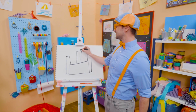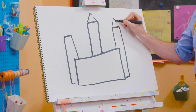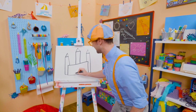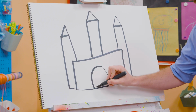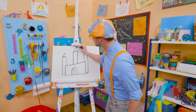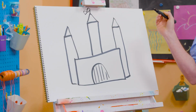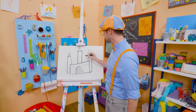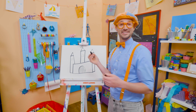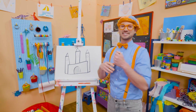Whoa, and then we can draw a nice triangle right up top on all 3 of these. Whoa, it's starting to look like a castle, right? Oh, and you can't forget about the drawbridge. There we go. And then let's draw a little flag up top. Cool, and let's draw some windows right there. Whoa, do you like that castle? I do too. I would love to live in a castle.